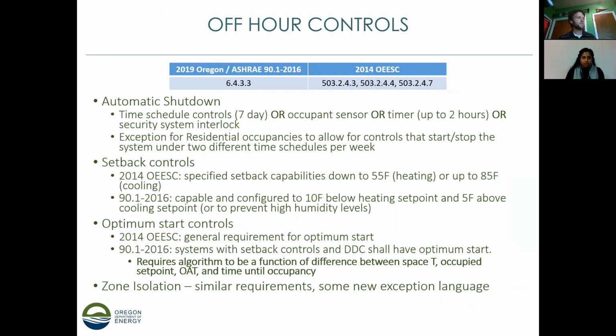There are some slight differences in the off-hour control requirements from what we previously had in the 2014 code, in terms of automatic shutdown and setback controls, and optimum start controls. These are probably more applicable to some of the common spaces in a multifamily building, and not necessarily to the dwelling units themselves, but where you may have a lobby or a common use space.